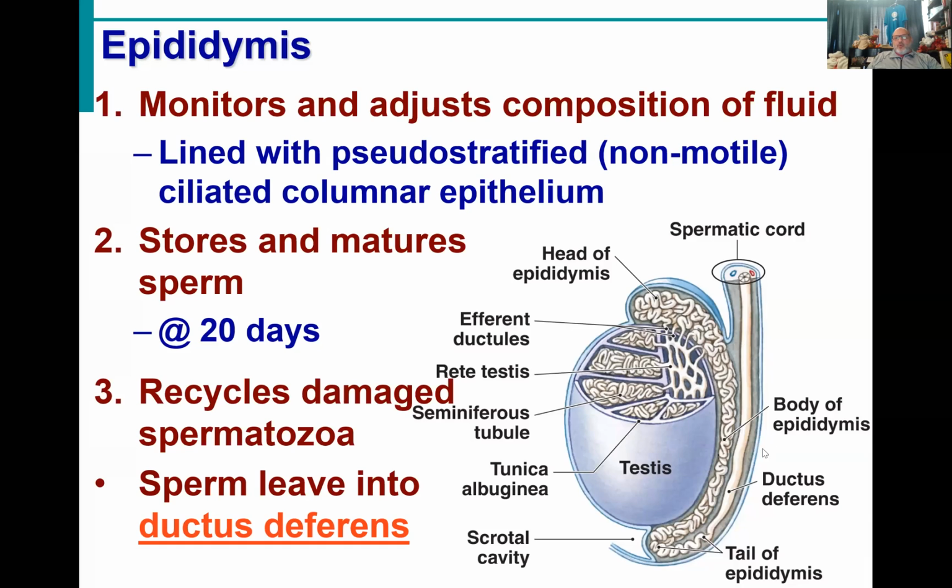Excellent. Once matured, they're going to move through the ductus deferens, or the vas deferens, both of those terms are acceptable, into the abdominal pelvic cavity, or more specifically through the spermatic cord back into the abdominal pelvic cavity. And are the sperm going to be swimming through the ductus deferens? No. In this case, the ductus deferens will primarily be using peristalsis, those rhythmic contractions of the smooth muscle, to move the sperm through the ductus deferens into the abdominal pelvic cavity.